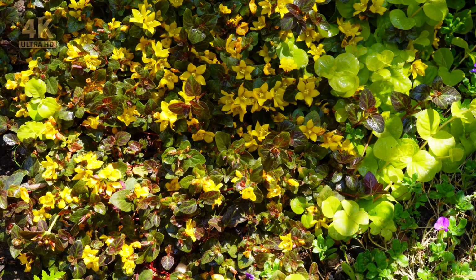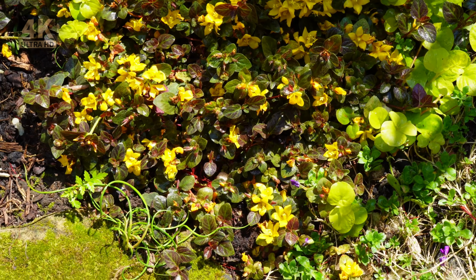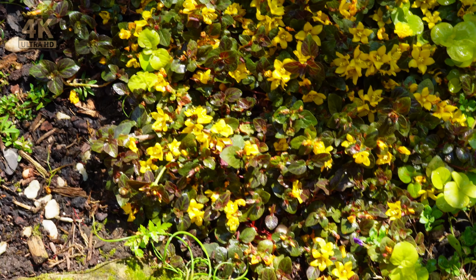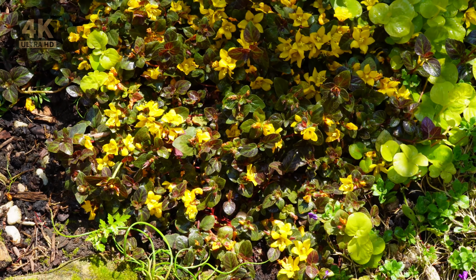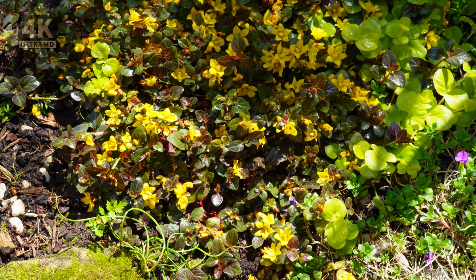Water. This plant likes consistently moist soil, so regular watering is important, especially during dry periods. Maintenance. It is relatively low maintenance. To control its spread, you may need to trim it back occasionally.